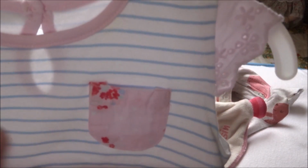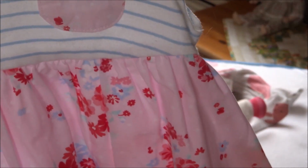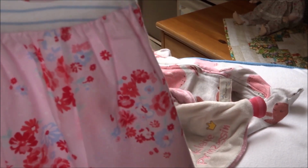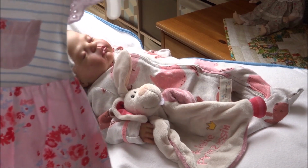The body part is in a t-shirt fabric, and it's white with light blue lines on it, and there is a pocket. The skirt of the dress is cotton fabric, pink with red roses and other flowers on it, and also some white blue flowers. And there are white dots on the skirt also. So it's very lovely, it's very sunny, so I'm going to change her in this.